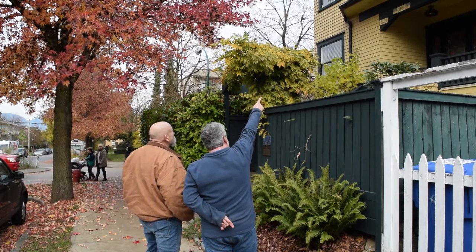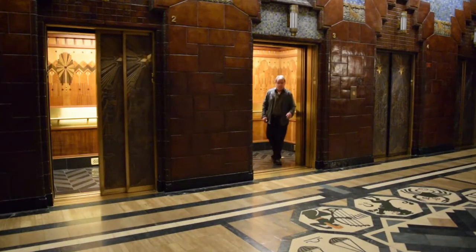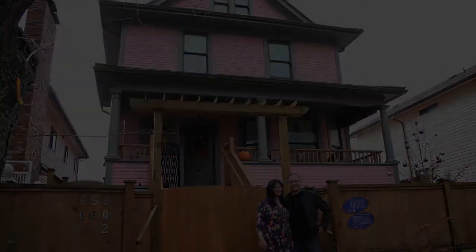Recently, Vancouver Heritage Foundation visited 3 local historic buildings to see how homeowners and other building stewards are approaching maintenance and looking after their building for the long term.